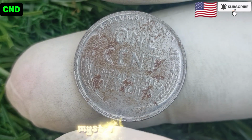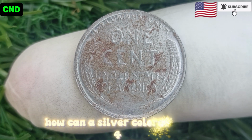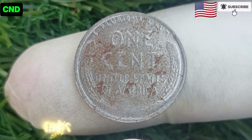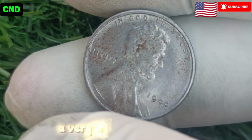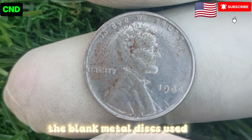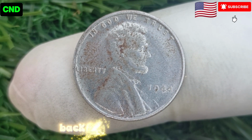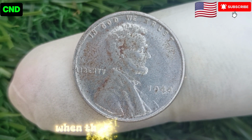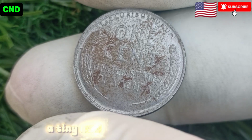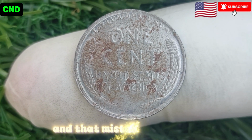So here is where the mystery begins. If 1944 pennies were supposed to be copper, how can a silver-colored 1944 Lincoln cent even exist? The answer lies in one of the most fascinating mint errors in American coinage history. A very small number of leftover 1943 steel planchets, the blank metal discs used to strike coins, were accidentally left in the coin presses when production switched back to copper in 1944. When the presses began striking 1944 dies onto these leftover steel blanks, a tiny number of 1944 steel cents were born. These coins were never meant to exist, and that mistake turned them into legends.